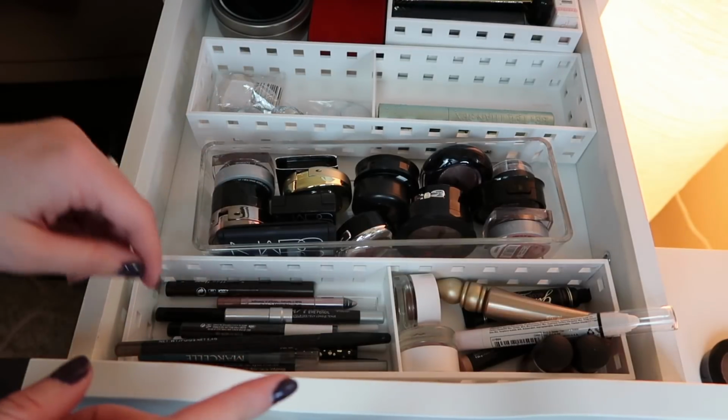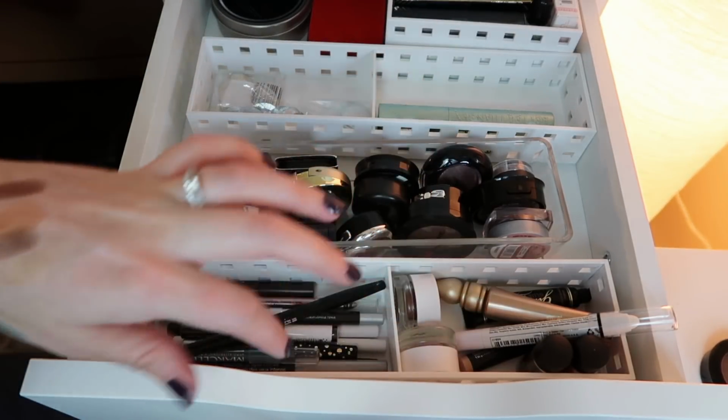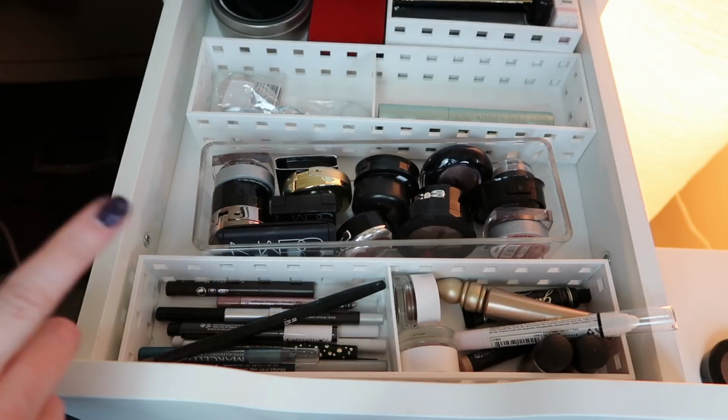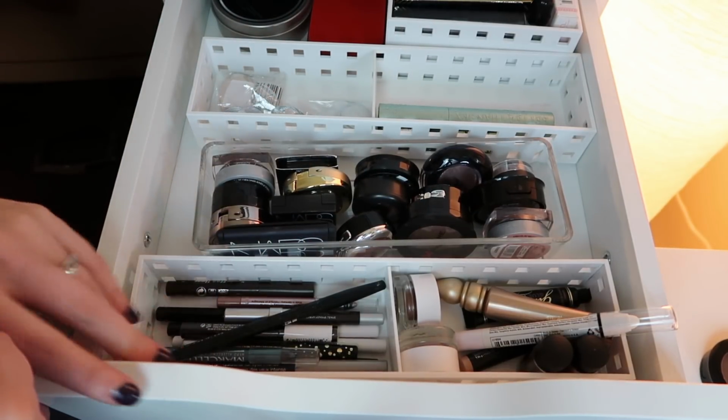I also have a black eyeliner. It's in my purse right now, so I'm going to add that back into my makeup stash, and I will also be using that. I also have my two liquid liners, my Kat Von D and my Too Faced, that always stay in my collection on my desk also. So we're done with this drawer.